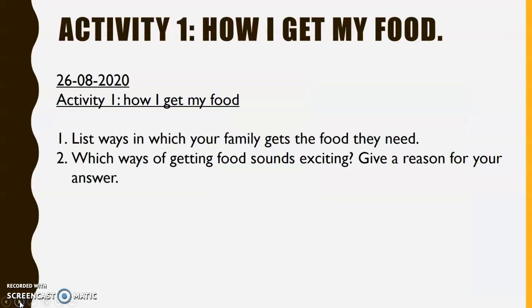Activity 1, how I get my food, is the heading. And I have here today's date, activity 1, and I have my heading here, how I get my food. And in this activity, you're simply going to list ways in which your family get their food. And from all the ways that I've mentioned in this video, you're going to tell me which ways of getting food sounds exciting for you specifically. It's a personal thing, not your friend's opinion, but how you feel. And you have to give a reason why you find it exciting. It's a very simple, relaxing activity.